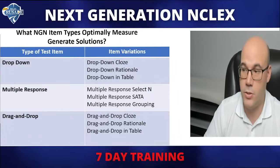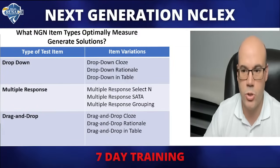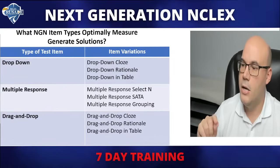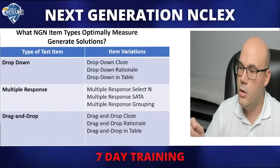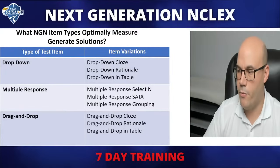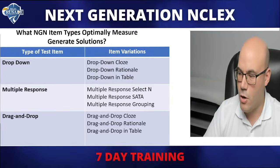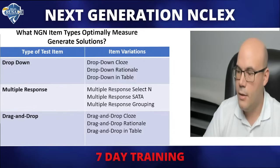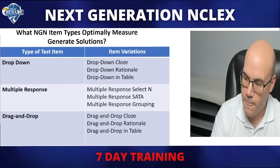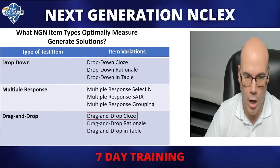Now, which type of NGN items will measure generate solution strategy? Any question that deals with drop down cloze, drop down rationale, drop down in a table, also multiple response select N, multiple response SATA, and multiple response grouping question. And also drag and drop cloze, drag and drop rationale, and drag and drop in a table. In today's training, the first type of question that we will be discussing is the drag and drop cloze.